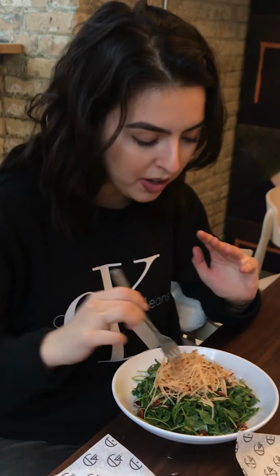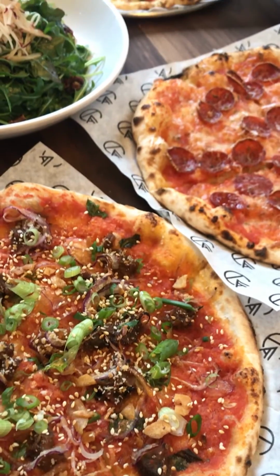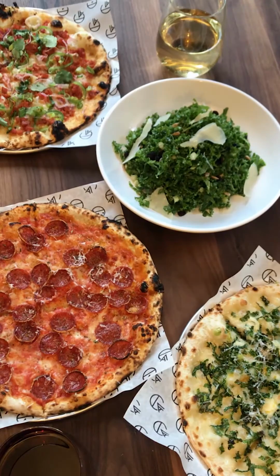Alright guys, so I'm so excited to try this salad because it has one of my favorite snacks ever, candied pecans. And some nice grated apple and some great arugula, so let's see if I can get a good bite going. Everything in General Assembly's food really complements each other nicely. It's a very simple combination of things that just makes total sense when you eat it.